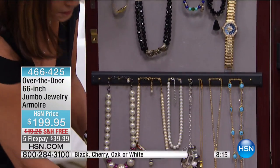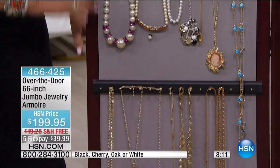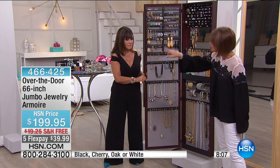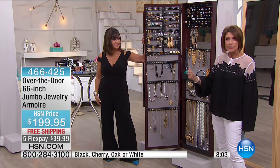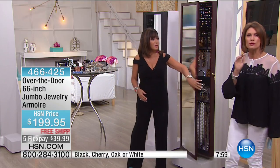Completely put your entire wardrobe right in front of you, and you're going to love being able to see everything. You're going to love not having to go through that madness, which breaks your jewelry. It's all tangled. Look at it all right there, so you see it.